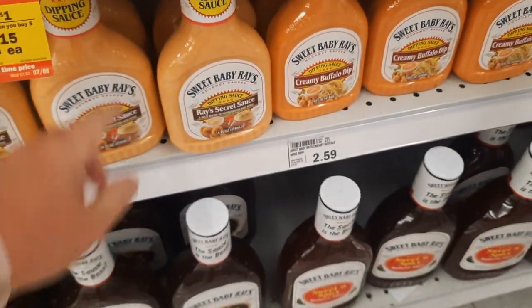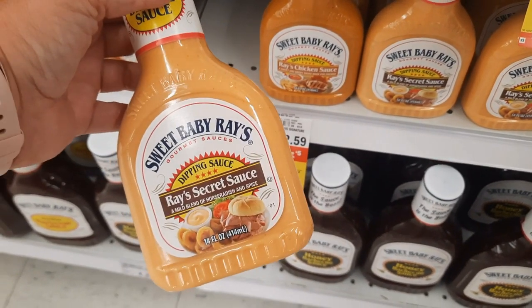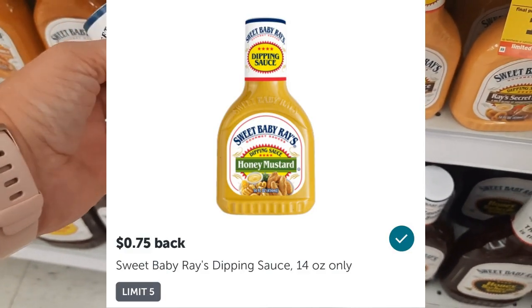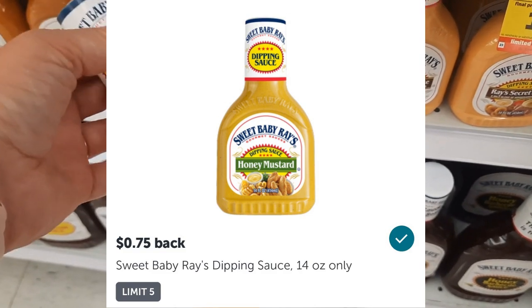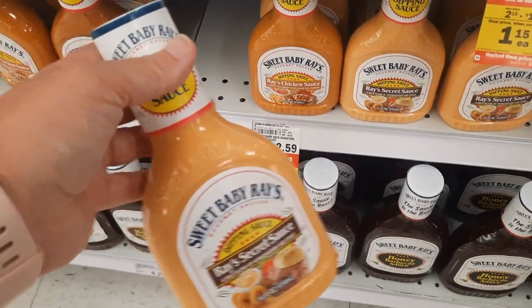However, we do have these dipping sauces that are $1.15, but Ibotta has a rebate for 75 cents back on one, a limit of 5 times. It's for the 14 ounce. We're good here. And so that's going to make them 40 cents each.